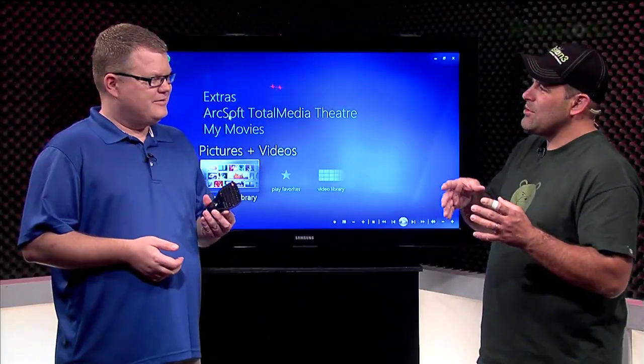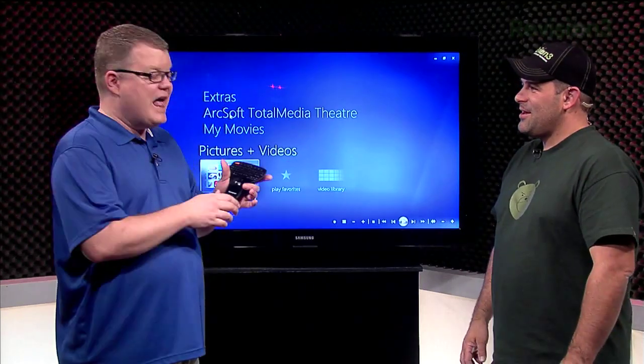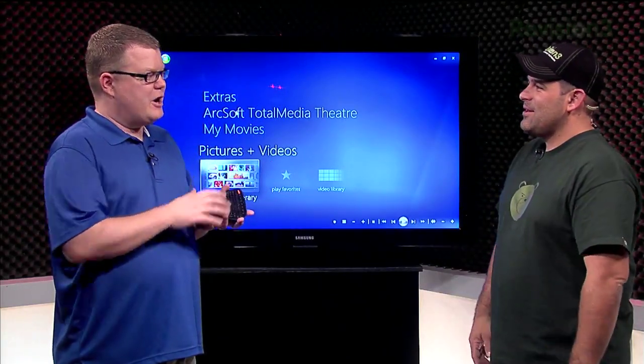Maybe we need a keyboard that's integrated with a Windows Media Center remote, or maybe you just need to have a Windows Media Center remote and a keyboard. I'll show you what I'm using right now, and it's kind of a compromise. About 10 times the size of this, unfortunately. So maybe you need that and the Windows Media Center remote. This is about as small as you're going to get for having the features it offers.